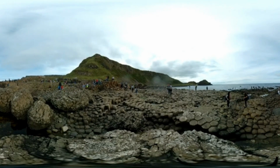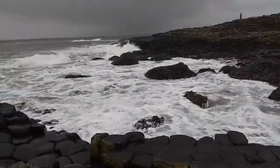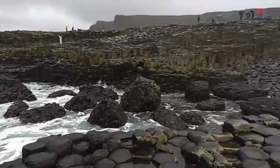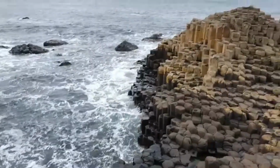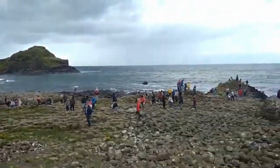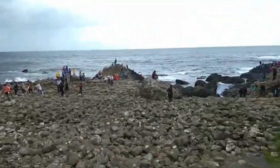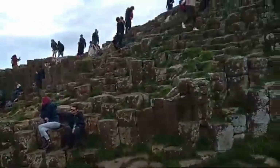It highlights the significance of volcanic activity and the natural processes that contributed to the formation of this remarkable natural wonder. Both legends and science play important roles in our understanding and appreciation of the Giant's Causeway. Legends allow us to connect with the heritage and storytelling traditions of the region, while science helps us unravel the geological mysteries behind this extraordinary formation. Ultimately, the blend of legends and scientific knowledge adds depth and intrigue to our experience of the Giant's Causeway.